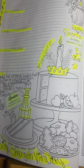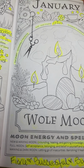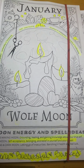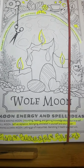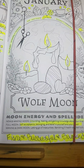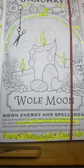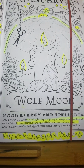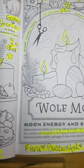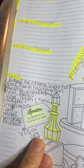And the way I like to color is I like to just choose three colors, either intuitively or colors of the month, start blocking down the color, and then from there I just go intuitively, what feels good, you know. On the Bad Girl Mystic Facebook page, I had put up one of those memes like, what are the first three words you see? I got fierce, successful, and sacred, so I added that to my book. We've got the full moon coming up on the 10th, and full moon is self-acceptance, belonging, belief in yourself, belief in your power.